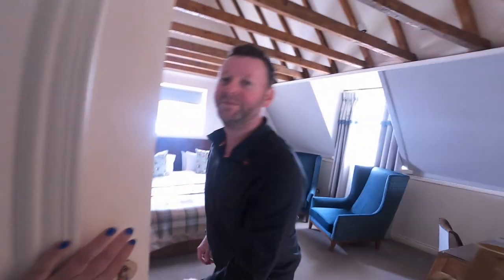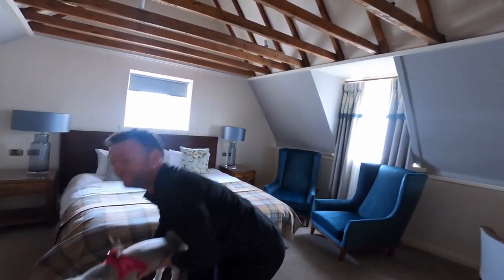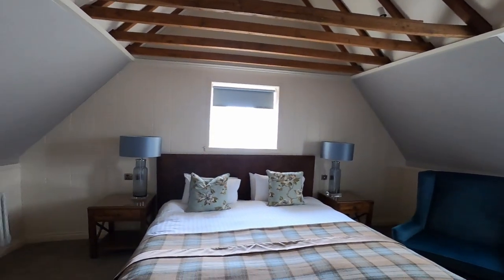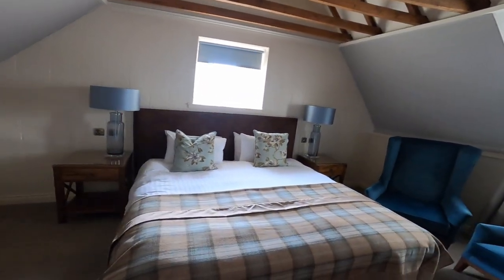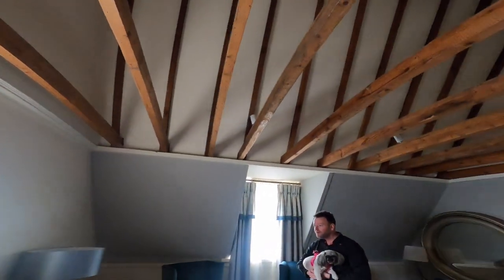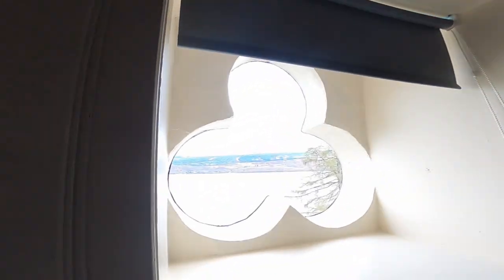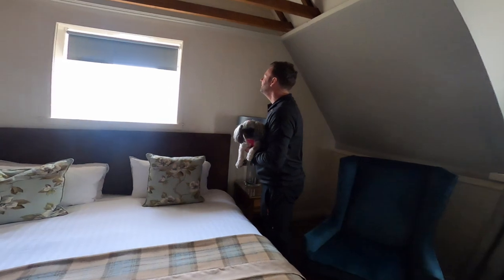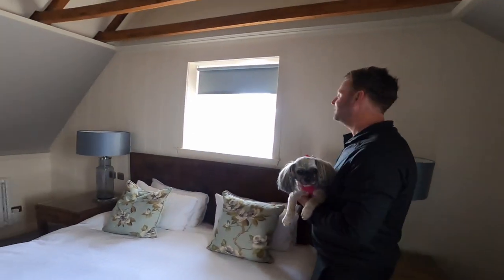In room 21 at the Loch Fyne Hotel. Oh wow, we've got a view of the loch. Oh, this is lovely, really nice. We're right in the eaves of the hotel. Oh, wow. Oh, this is beautiful.